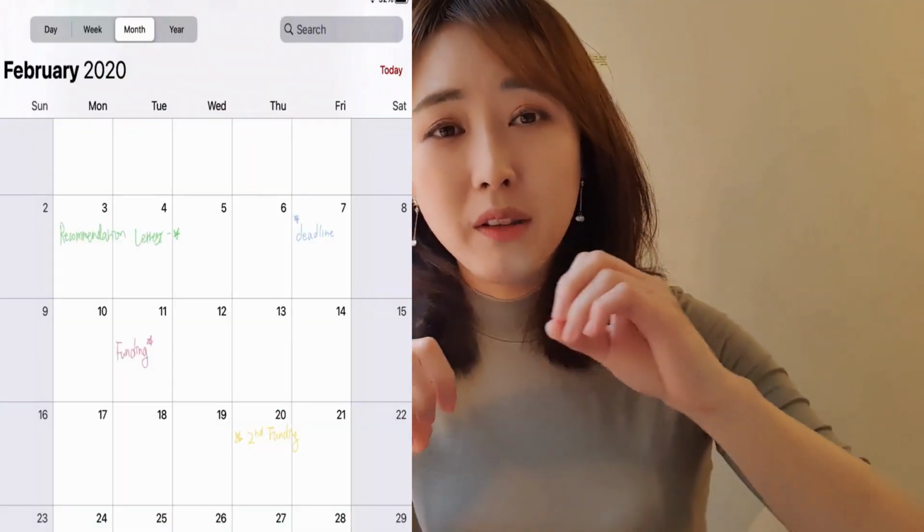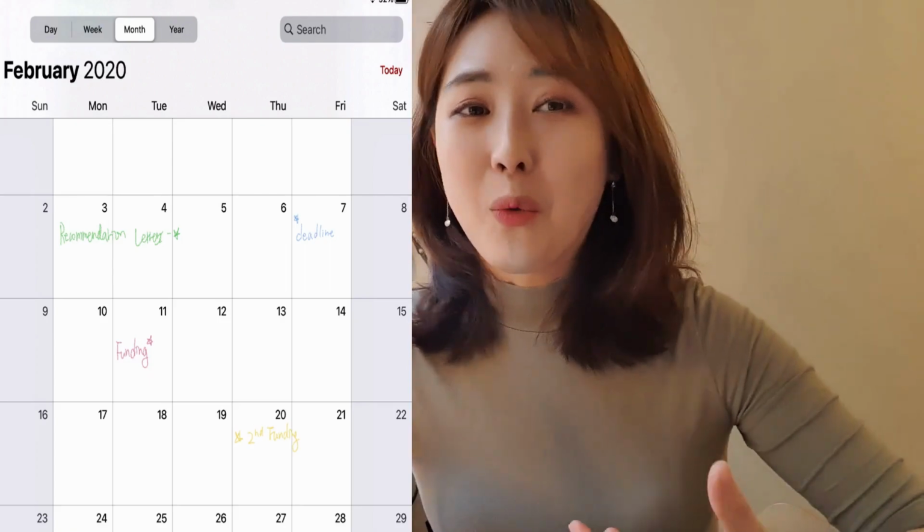So what could be helpful when you apply for a master's studies program? Have a calendar where all the important deadlines are marked and request a due date.